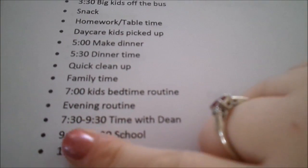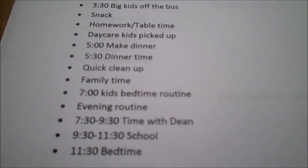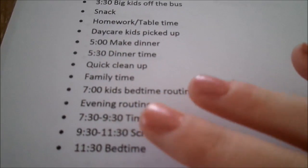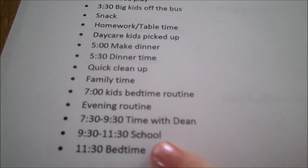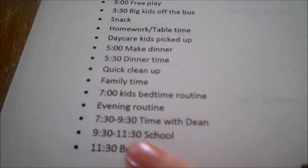And once that's done, from 7:30 to 9:30 is when my husband and I just have some quality time together. And then he actually works nights, so 9:30 is when he is heading off to work, and 9:30 to 11:30 is another block of time that I have for school time. And then 11:30 is when I like to be in bed.